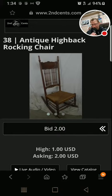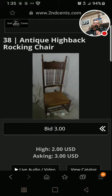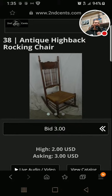I got $1, $2, now $3, $2, $3 in the antique chair there. $2, $3 go now. Two to get three, fair warning. $2, $3 go now. Two to get three, all in, all done. $2 now, $3 go. You're buying it, $2 right there.